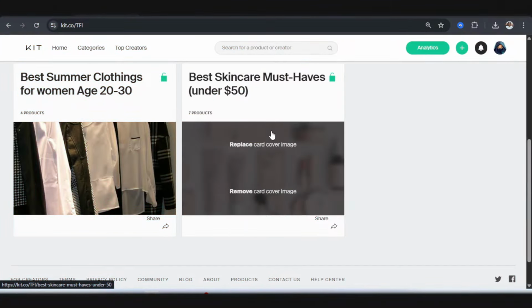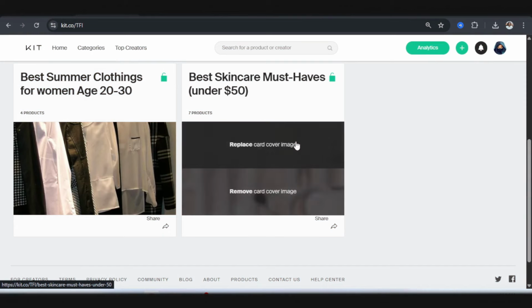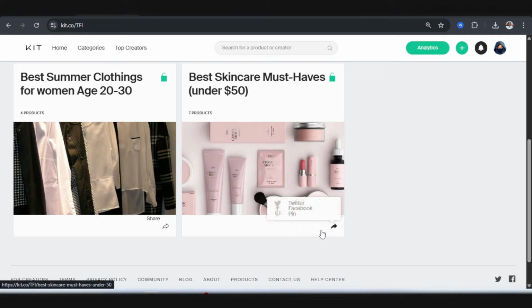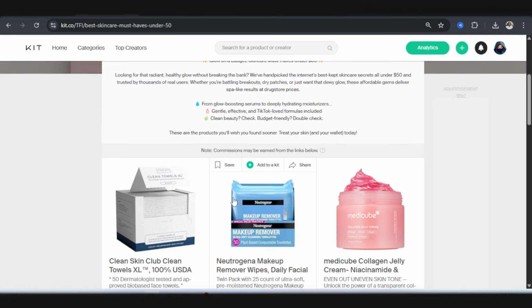So if we want to promote any kind of content that has to do with skincare must-haves, and we want to promote this particular kit, all we can do is simply go ahead and click on the share icon. You can even create a pin directly from here, Facebook or Twitter, or we can simply open the kit itself, and we can simply share the individual link of the product directly to anywhere. For example, if you are creating Pinterest content, because Pinterest does not allow you to directly post your affiliate links, you can utilize a store like this and simply upload your kit link.